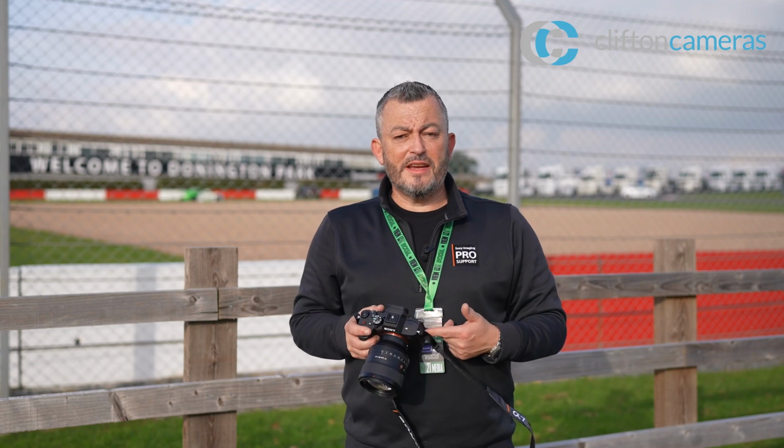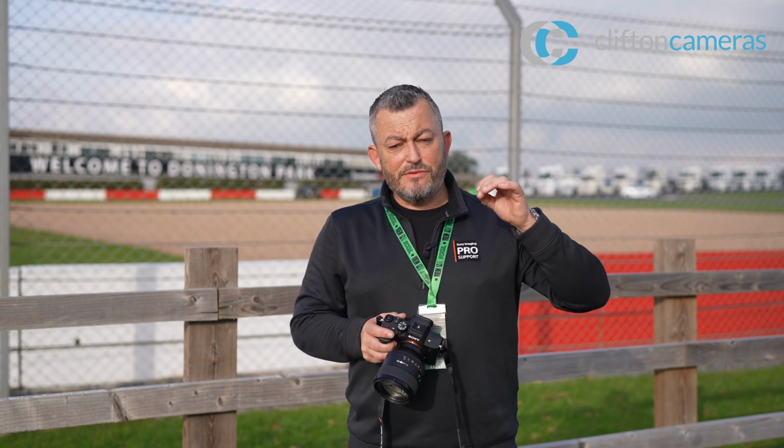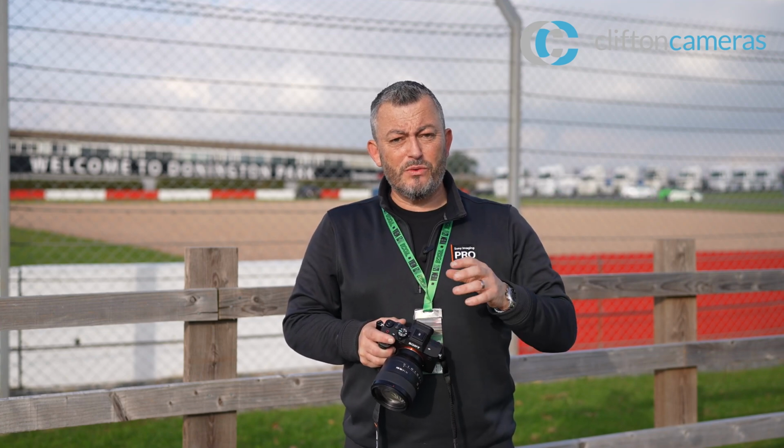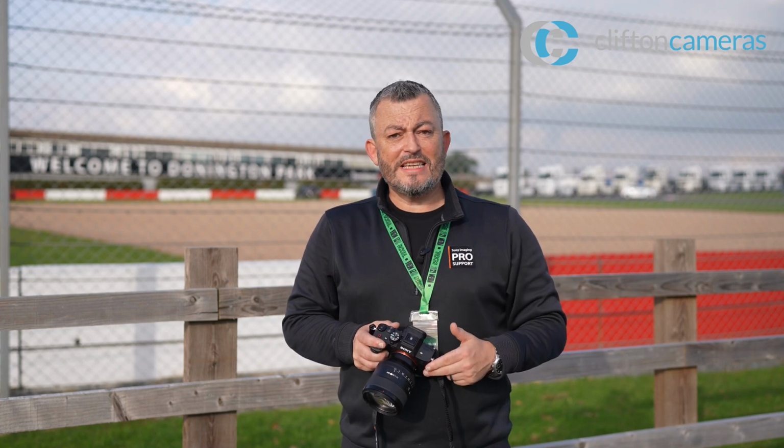So what an amazing piece of kit. This is the A7 Mark IV. I was so impressed with its low light, its resolution and its speed. The speed was incredible. It was like using a combination of the A1 and the A7S Mark III.